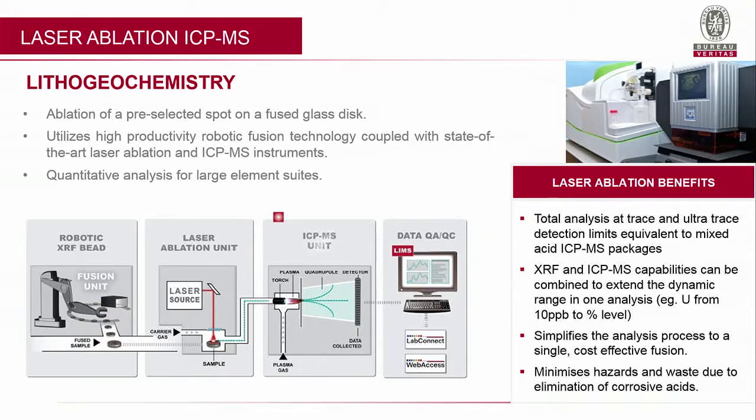There are a couple of ways that we're currently implementing laser ablation right now. The most common way is for lithogeochemistry. Basically, it's the ablation of a pre-selected spot on a fused glass disk, so lithium borate fusion. We're using high productivity robotic fusion, followed by state-of-the-art excimer lasers, and then ICP-MS instrumentation. The result is a quantitative analysis for a very large element suite.